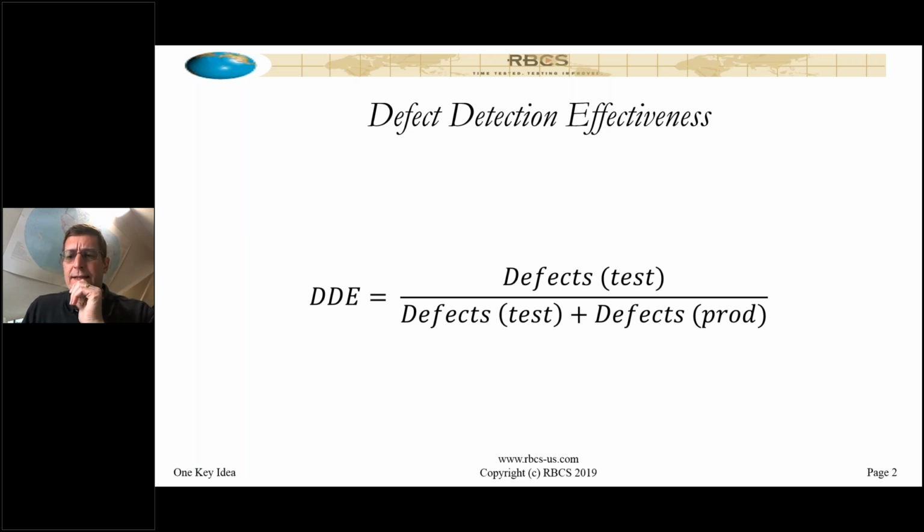Now, another thing that you can do with this is to look at defect detection effectiveness with respect to a series of test phases. So, for example, say you have a system integration test phase that happens, and then the software gets put into a staging environment, and there's a UAT phase, and then subsequently it goes into production.